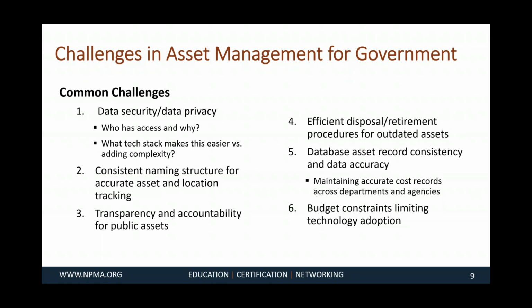And then budget constraints. Is it in the budget to add something like this? What's the cost up front, but what's the ROI on the back end? Is it going to provide you with a lot more benefit than just its initial cost?